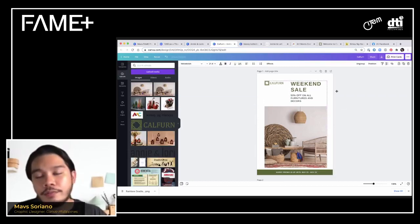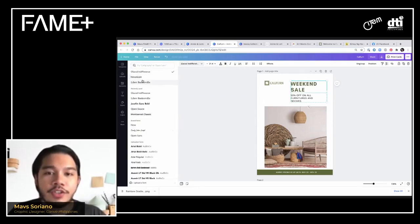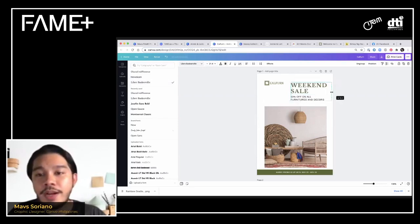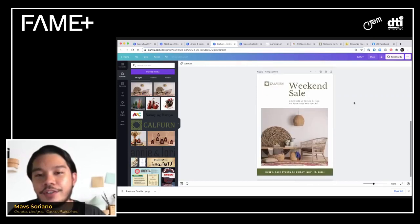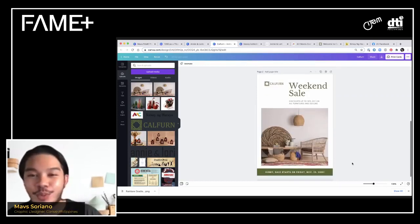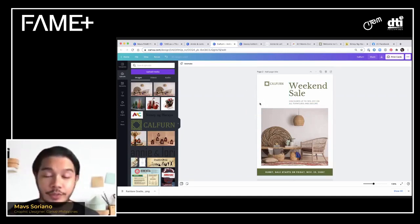I think I'm not satisfied with this. I think I'm going to change my font here to something else. And you can just change it to something more similar to the brand, depending on how you're going to do it. But I made a sample here already. So that's like a shortcut of how we did it. It's how I wanted the poster or the invite to look. So yeah, that's how we do an invite.